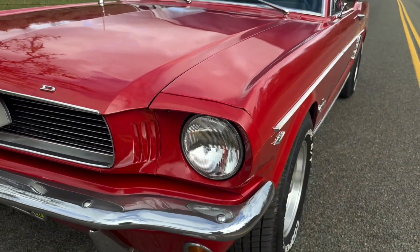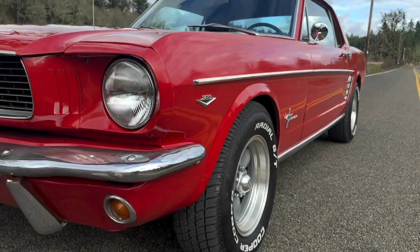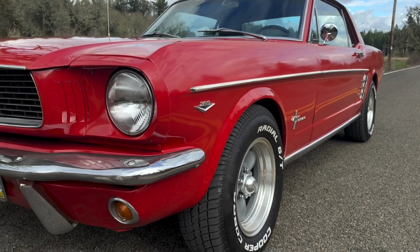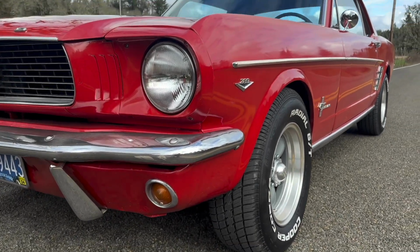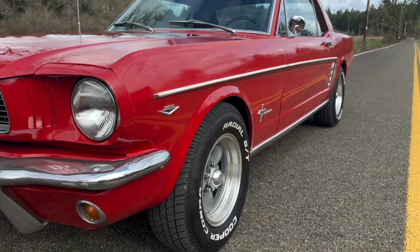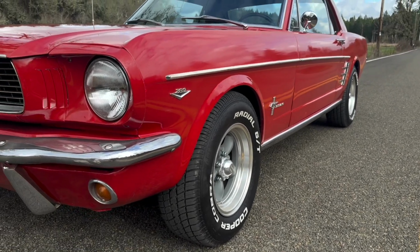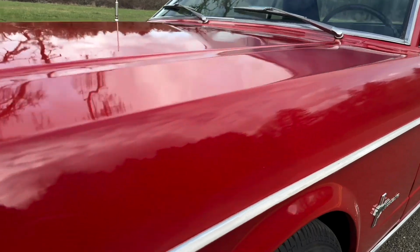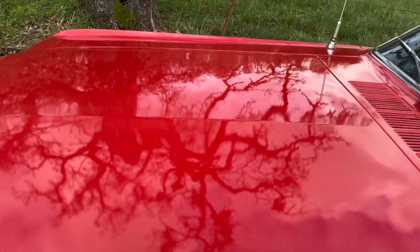We'll look down the side, and I won't be able to catch everything on this car. By the way, it's really hard, so I'll try my best. Look down the side. Again, not perfect, a little wavy. You'll see a couple little dings. There's one little small one right here. Take a look at the top of the hood here.